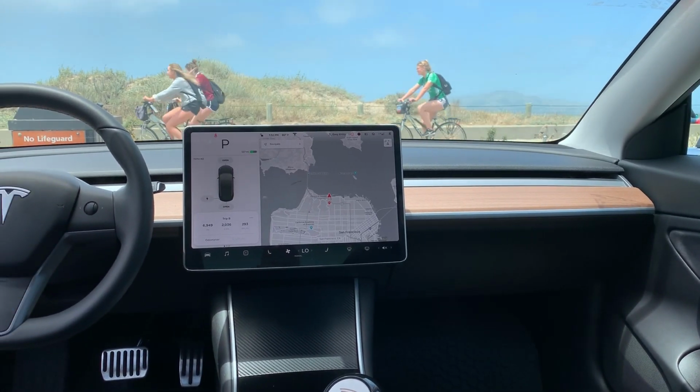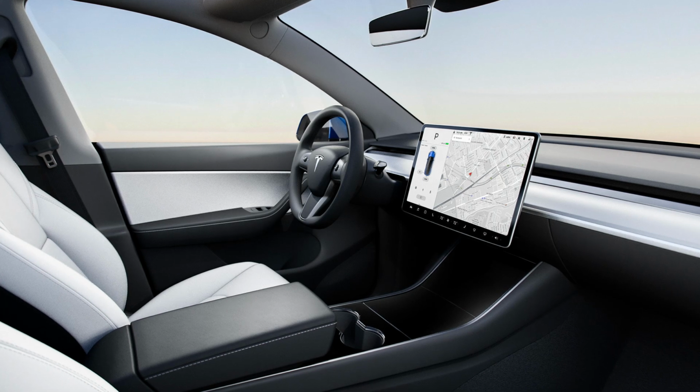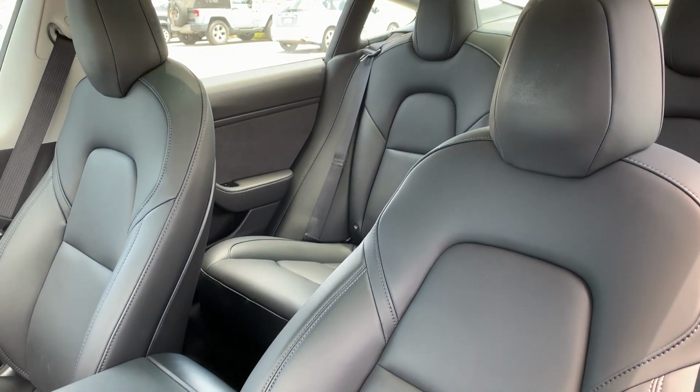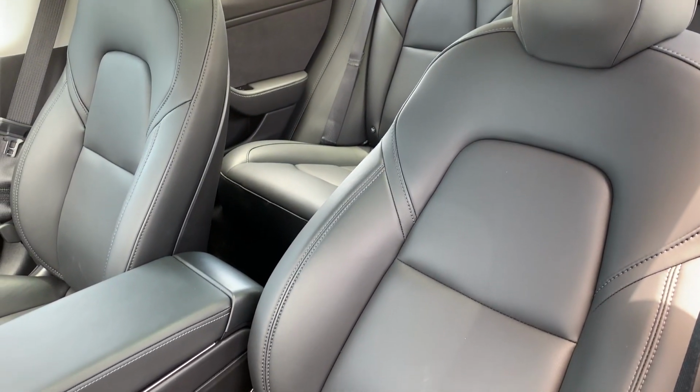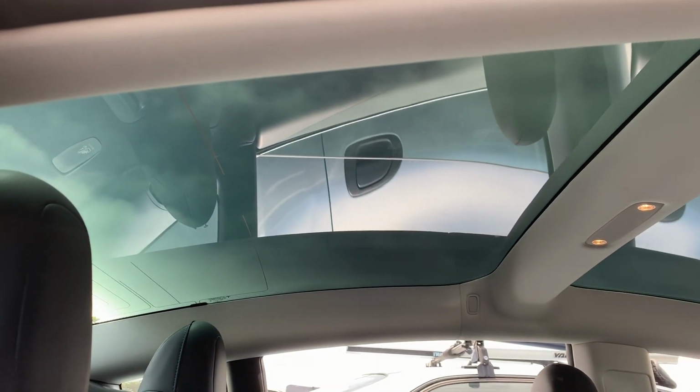The Model Y gets the typical super minimalist Tesla interior with a horizontally mounted 15-inch touchscreen and no instrument cluster. The seats are upholstered in vegan leather, available in only black or white. An expansive glass roof is standard.